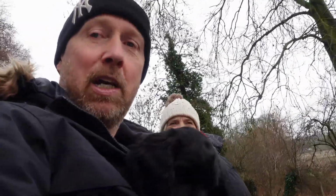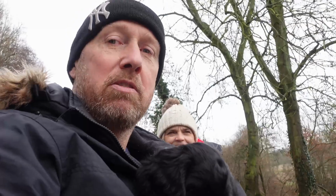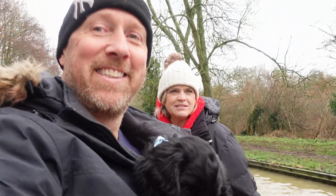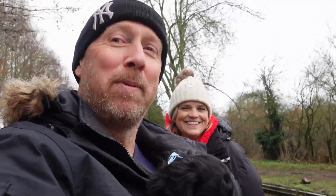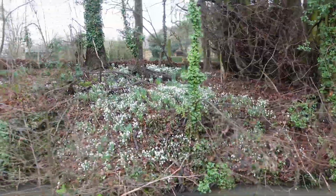Really good. I put her back down inside thinking, oh, we'll give her a little break inside, but she was clawing to try and get up the steps again, so she obviously isn't bothered about being out here. I think she just likes being with us, to be honest. Yeah. Who wouldn't? Well, me anyway. I'm sure that. Look at all the snowdrops are out in force.